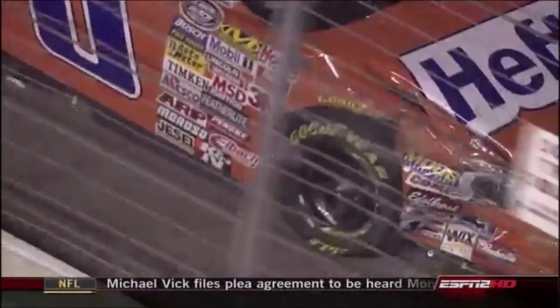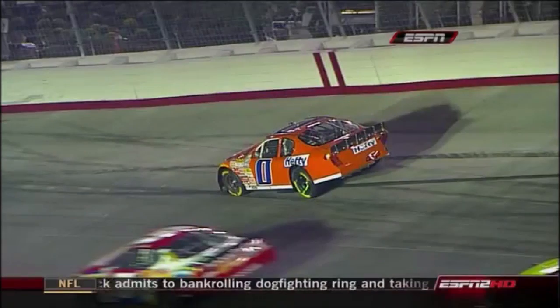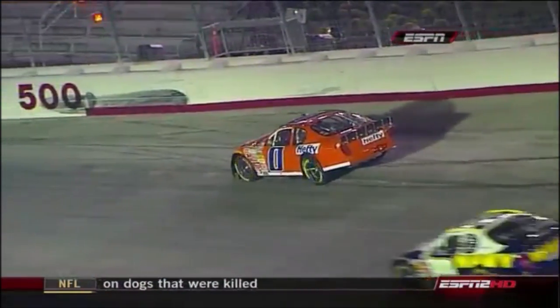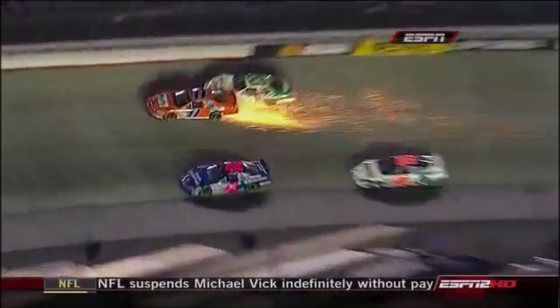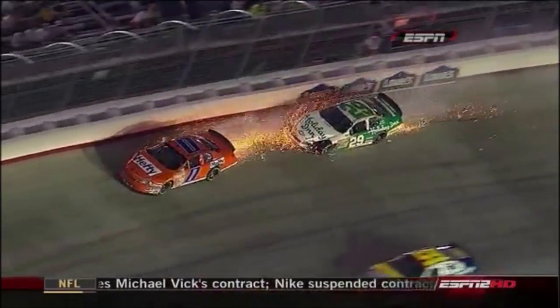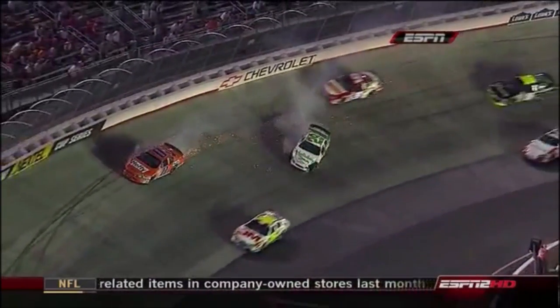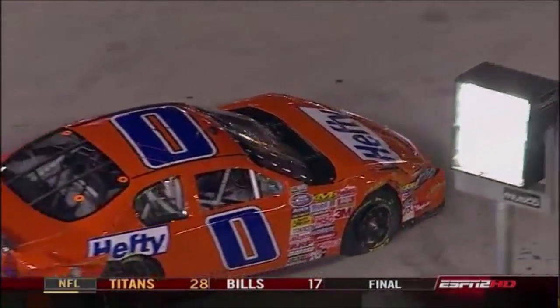Obviously, the class of the field thus far tonight, and there's the right front they were talking about on Eric McClure's car. Let's watch and see what happened over here just a moment ago, entering turn 3. There's the damage on the damaged 0 car. Oh, he just blows that right front, and Burton was already committed to the outside. That's just the racetrack. The racetrack's been so good, and Jeff's been running the top of the track, and he committed to the top. And I'll be son of a gun if the 0 doesn't blow a tire and take him with him.